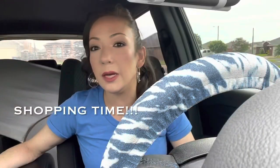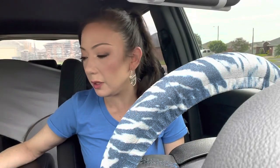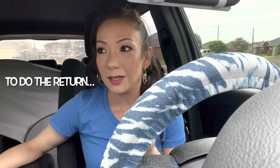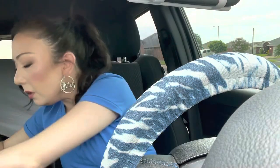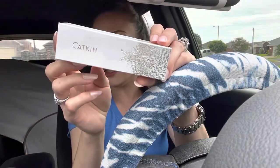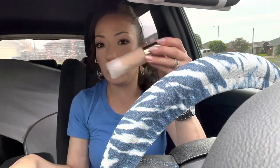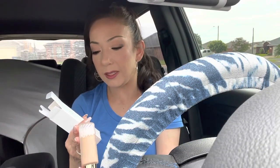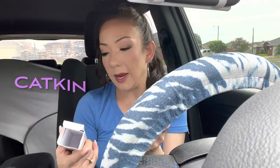Got ready and we're gonna go to Kohl's first and then we're gonna go to Target because I want to get that e.l.f. foundation. I guess it's called Halo Glow, but I bought this foundation on Amazon. They only had two shades and I thought that this would match, but no, it's a little too dark for me. So this one's in the shade Rich Tan C04 from CATKIN.